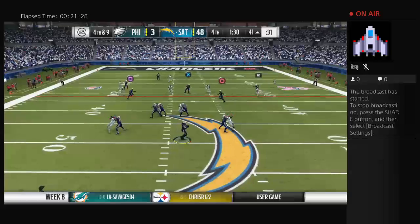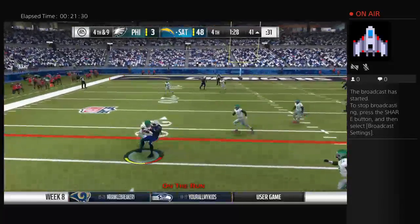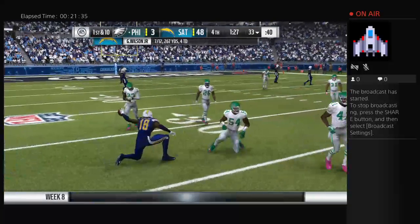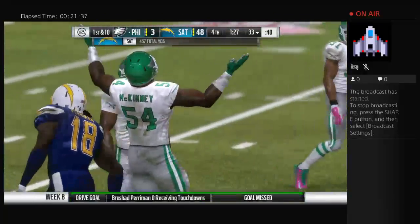Now they'll throw here out of the gun. And he comes back with one complete. The fourth down play doesn't work for the Chargers. And the Eagles defense able to hold.